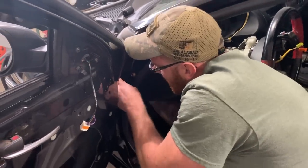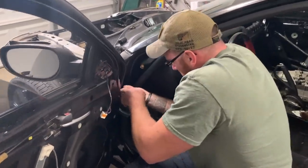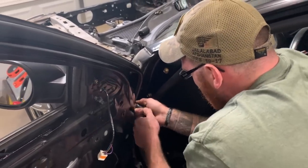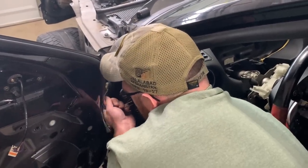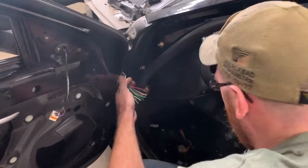Yeah, this thing's a pain. It's got like four freaking clips on it. Guess they really didn't want it to go anywhere, huh? No. Yep, I'm cutting it.